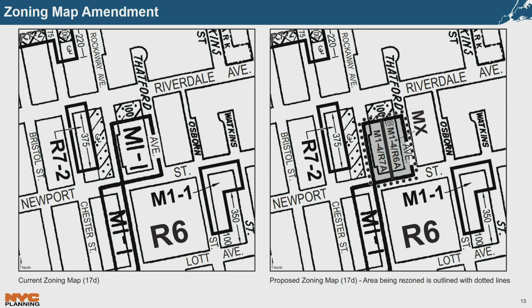M1-4 districts are medium density industrial and commercial districts that allow up to 2 FAR for a range of commercial and light industrial uses, and there's no parking requirement in the M1-4 district.